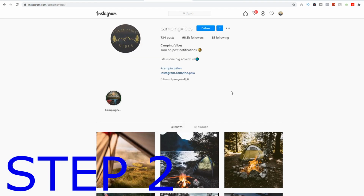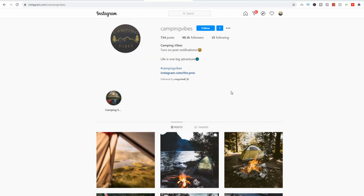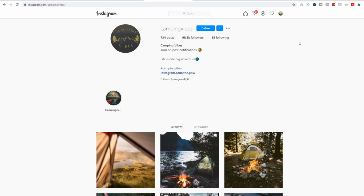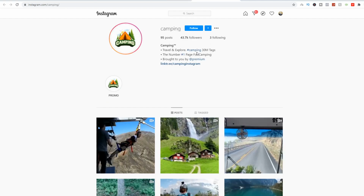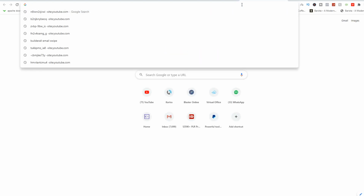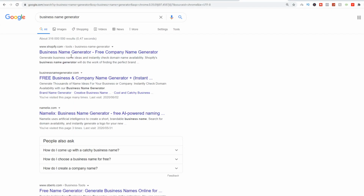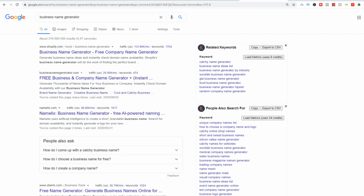And step number two is you need to pick a specific niche. That doesn't really matter. For example, I'm going to be using camping theme pages over here. It doesn't matter what niche you choose simply because we're not going to be promoting or selling anything. What you must do is create your page and change it to a name obviously related to your niche. If you need help with that, you can just go to Google and type in business name generator. For example, I'm going to come to businessnamegenerator.com.